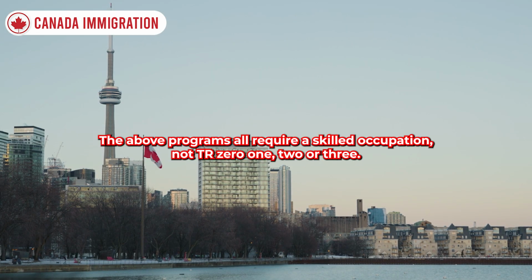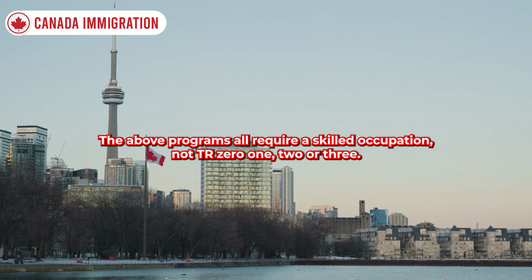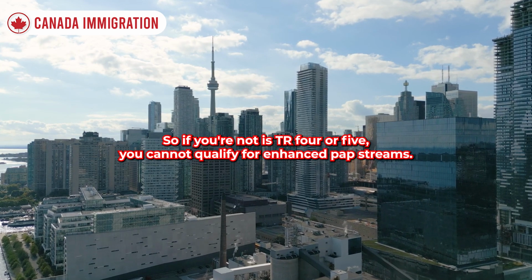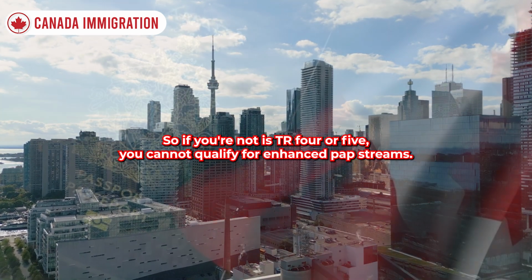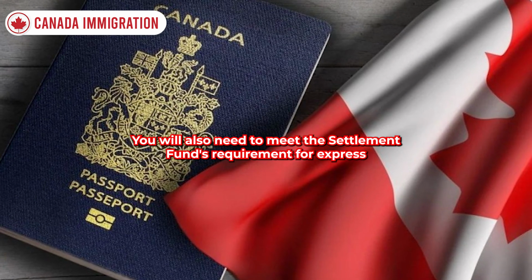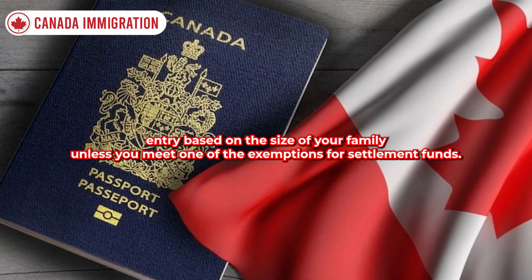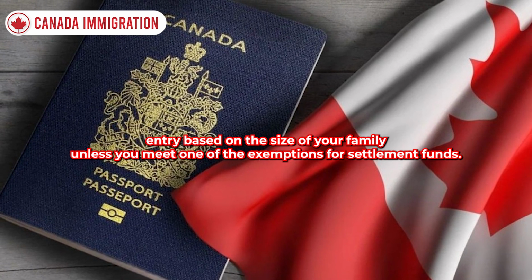The above programs all require a skilled occupation, not TER 0, 1, 2, or 3, so if your NOC is TER 4 or 5, you cannot qualify for enhanced PNP streams. You will also need to meet the settlement funds requirement for express entry based on the size of your family, unless you meet one of the exemptions for settlement funds.